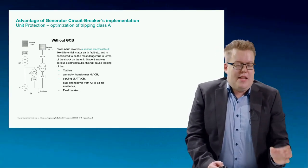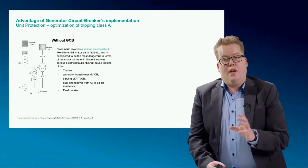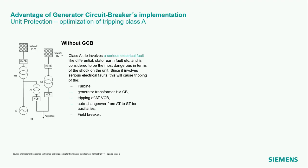Let's consider the tripping Class A, or the unit protection Class A. If we have a serious electrical fault without a GCB, this would mean that we have to trip all of our equipment downwards of the high voltage circuit breaker, so we will shut down the whole power plant. Of course, the selectivity is not given at all.